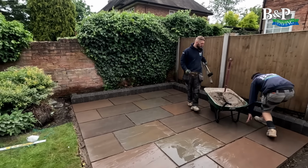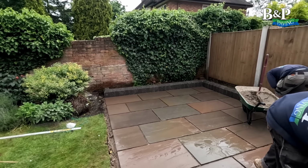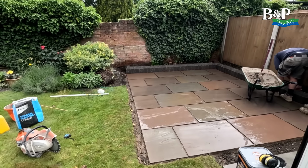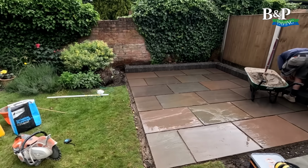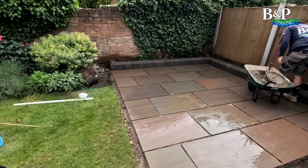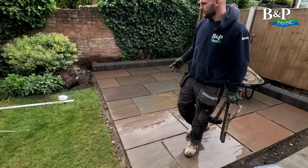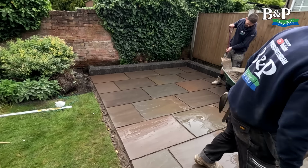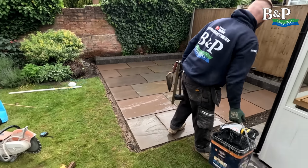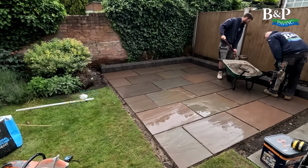Looking nice, little Marshall's Tegula, pennant grey. Oh, there we go. Had to slice them last two slabs off because these are awful now. 10 mil discrepancy between these slabs. So even on a tiny small area like this, you're getting them not line up. Not good, is it, Bert? Going downhill, right downhill, these Indian sandstone slabs with the joints, the sizes, but looks good in the end.